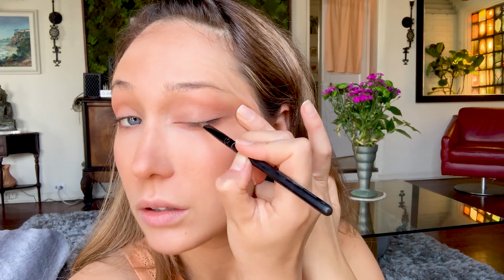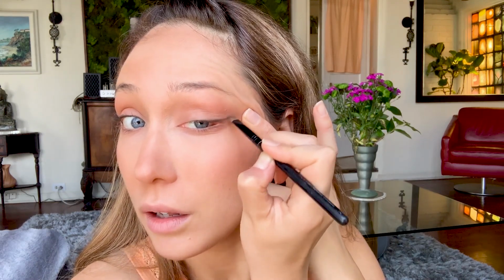Right, then I get an angled brush and I kind of lick it, and then I get the color triple fudge, this really dark brown one, and I find it needs to be a little bit wet. If I'm in the bathroom, I'll just wet it. I'll just grab my eye and bring it out a little bit, so it's kind of like a wing but not a wing, and just go along. I just do the outside just to elongate the eyes.